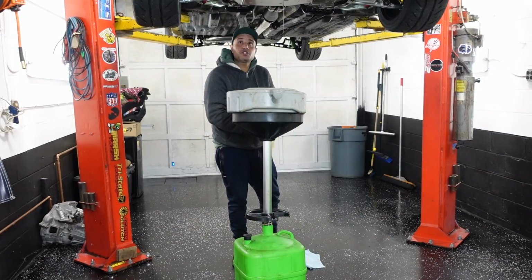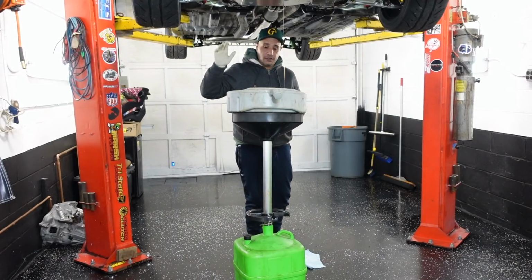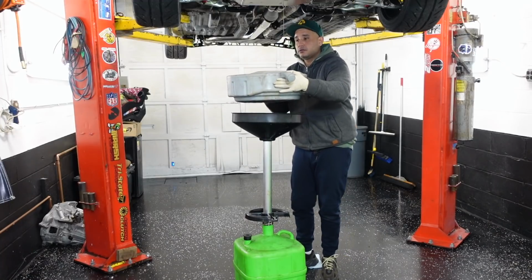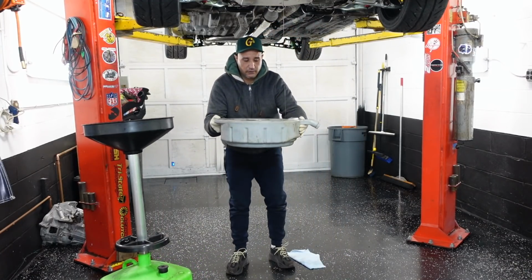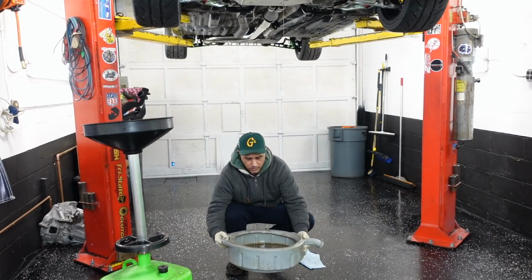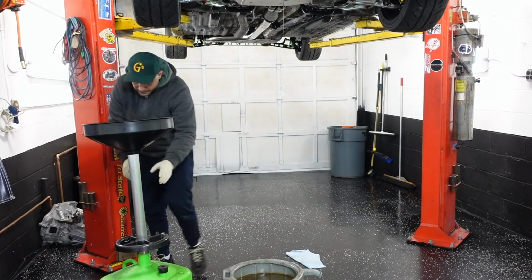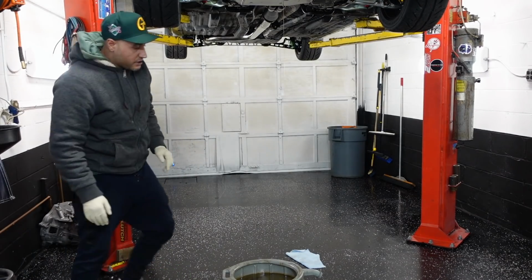So, cross your fingers. I don't have that much of a leak on the oil filter. I'm going to hold this up. I'm going to kick this guy out. Bring this down. Leave that there. Still good. And lower this sucker.